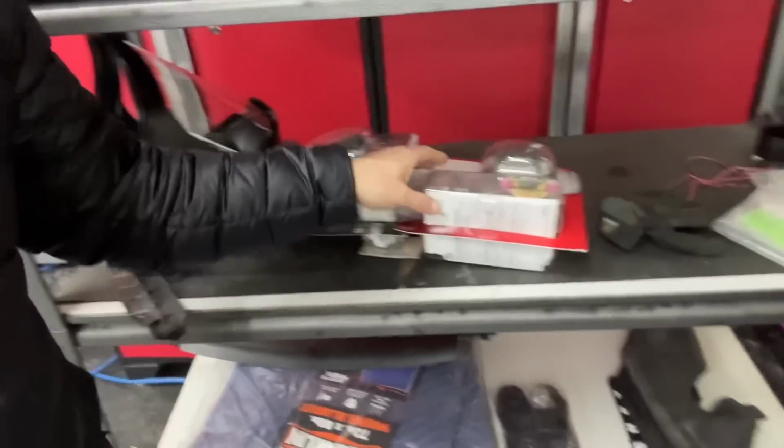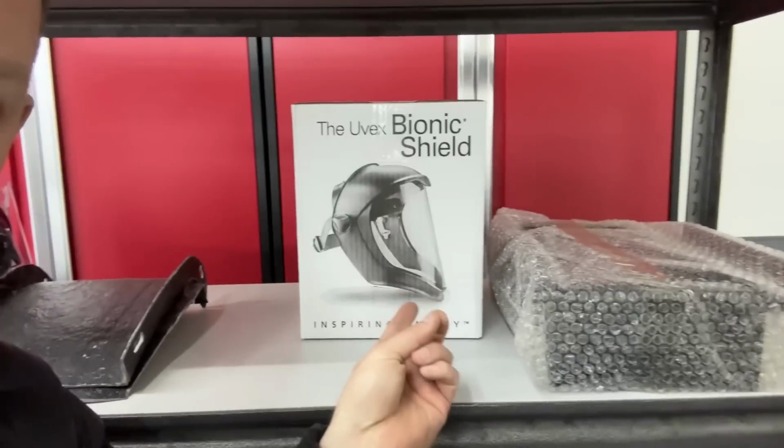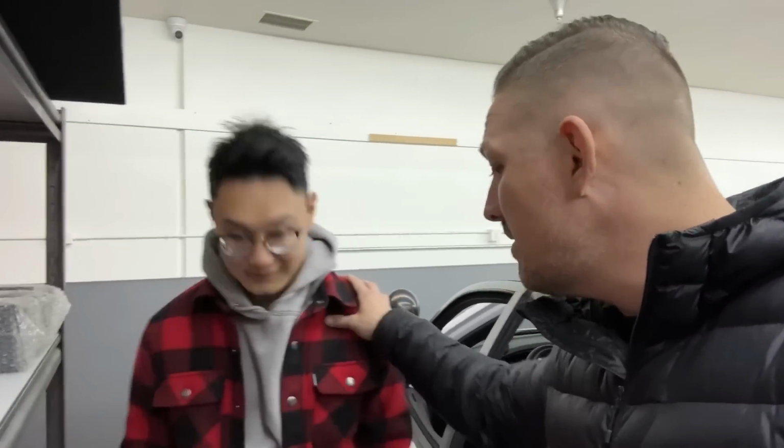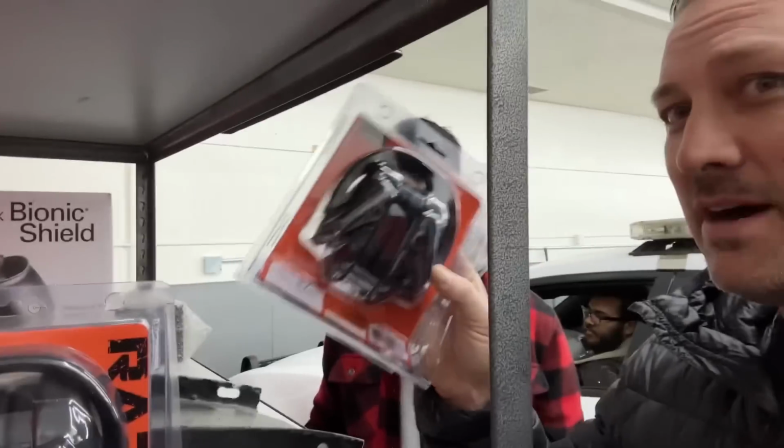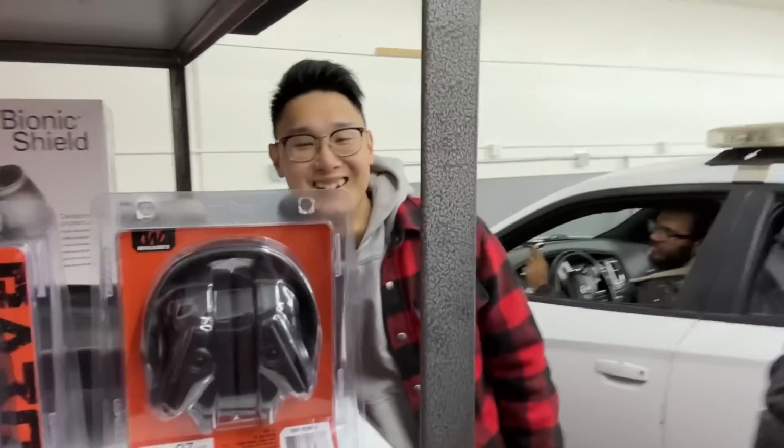Oh. Hey, look at this shelf. The mask, the ventilators, lots of safety equipment. You seeing the theme here? The bionic shield. Well, a lot of people said Eric and Garrett should have had ear protection because you could have had permanent hearing damage. Well, look at this. There's been earmuffs here the entire time and you guys didn't take them out of the box.